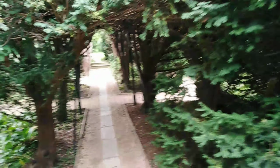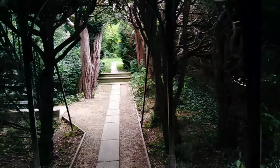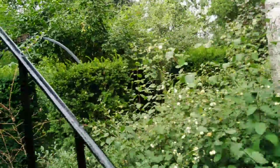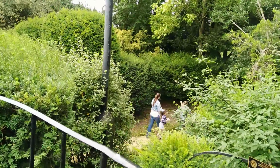Now, this bit's called the Dutch Gardens. Something to do with the Dutch gardens and the English seeing them and liking them, so they built some identical ones here. I don't know all the details. Anyway, I'm going to find myself another ladder, because I think that's the best way to see everything at once.